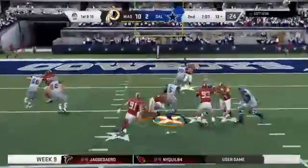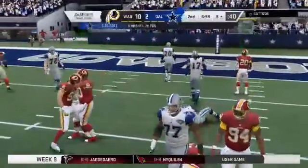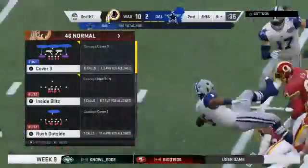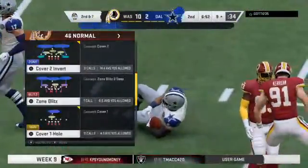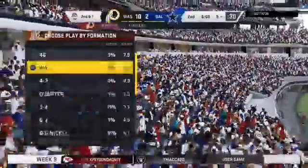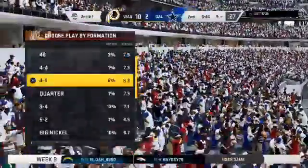Out of the gun, it's Elliott. And he'll fight his way down inside the 10 to the 9-yard line. 3 yards on the pickup there, and it'll be second down. And that's one of the reasons you like to blitz even on run downs. It confuses the blocking assignments. It doesn't allow those offensive linemen to get up to the second level.